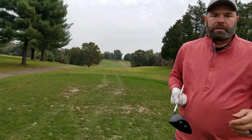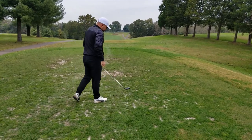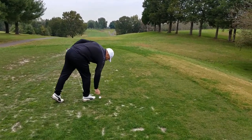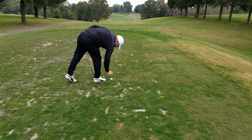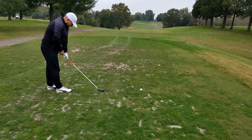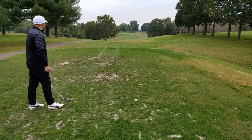He makes a conscious swing thought here that he wants to hit a draw, which he's not going to be able to do, but psychologically, it puts him where he needs to be, and his mind gets in the right place, and he's able to hit that straight. So that's a nice little drive from him. I think it went too long. I don't think that's a driver hole. I can put a 3-wood into that creek.